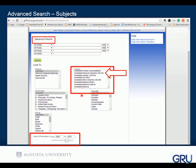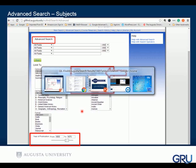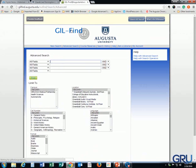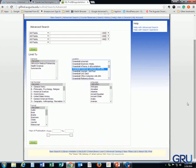If you want to see what we have just by subject in historical collections and archives, you do the same thing again: start with advanced search. If you just want to see all the subjects we have in historical collections and archives, leave this field blank. Be sure you select Greenblatt Historical Collection. Click Find.